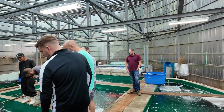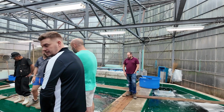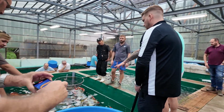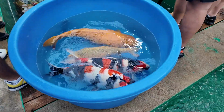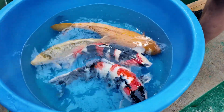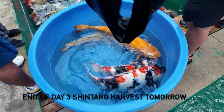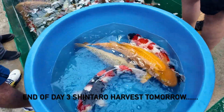Keith there's just arrived today. He's just off the train. I think he's just in a bit of a daze there. The jet lag's kicking in. The two show there that I'm interested in. A couple of other guys are looking at the big karashi goi and Ginrin Kimatsuba.